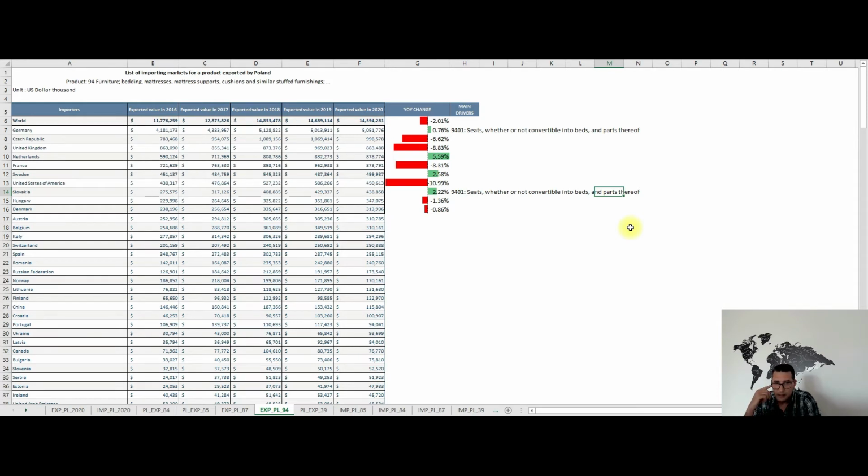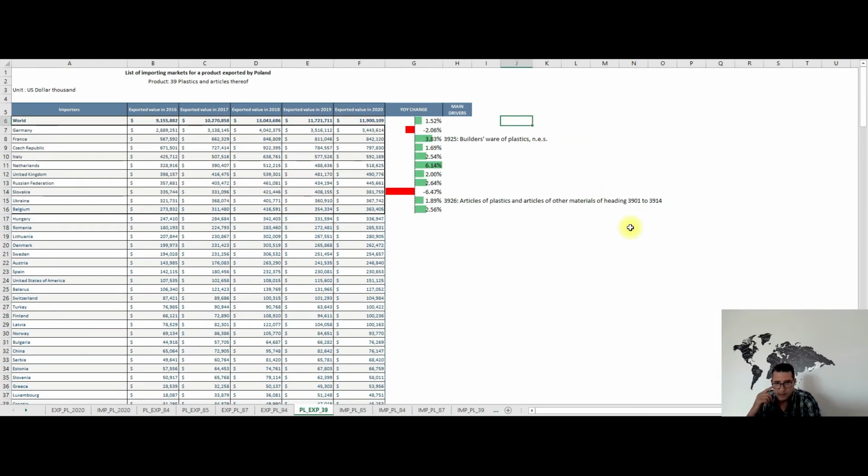As for the main drivers, again, I've highlighted here two examples for Germany and Slovakia, and for both the exports from this chapter were mainly driven by subchapter 9401, which is basically seats, whether or not convertible into beds. And I think we are ready to go and see the fifth and the last chapter driving Poland's exports, so chapter 39. And we see here that year on year the exports were up 1.5%, which is not much in relative terms, but it's more or less almost $200 million, which is not at all negligible.